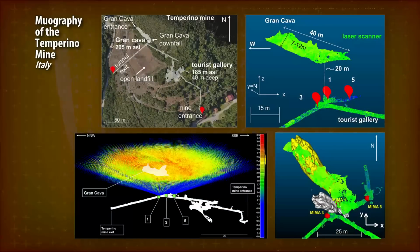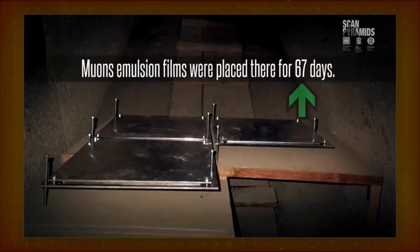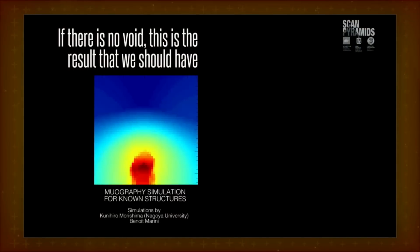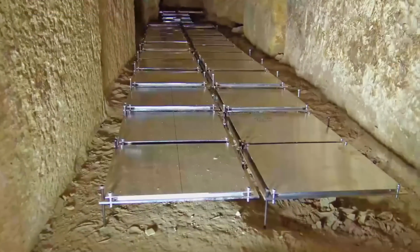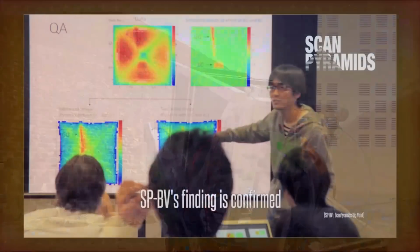Muons can pass through big objects like mines, volcanoes, nuclear plants, etc. To resolve details like pyramid voids, you need months of data. Then you need to analyze it to compute spatial directions. This takes time. Finally, you can compare the results with simulations to see any anomalies. ScanPyramids use three ways to collect data: nuclear film in smaller spaces, a large scintillator in the Queen's Chamber, and muon telescopes outside the pyramid. They all confirmed each other's findings.